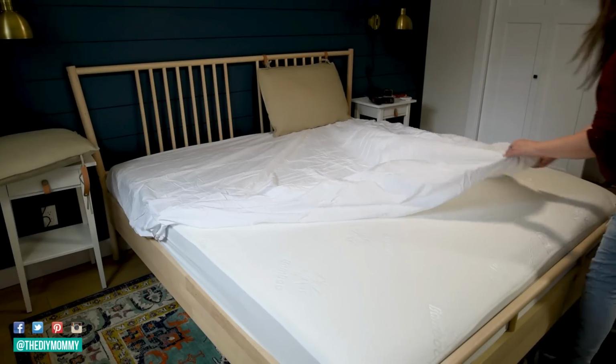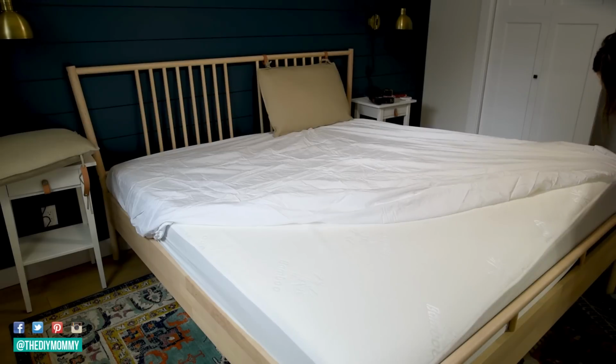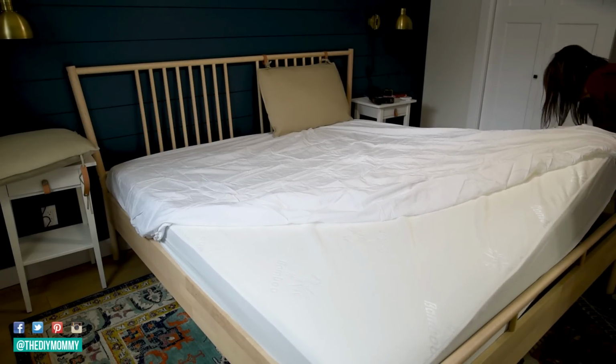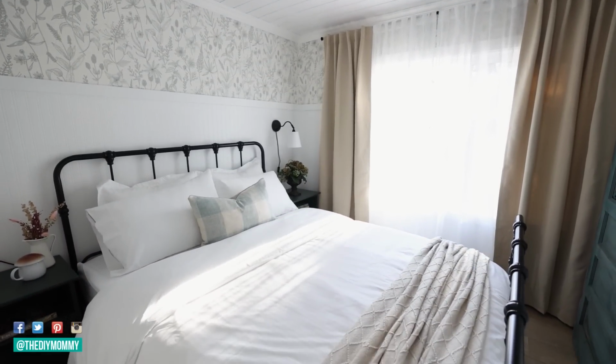A comfortable mattress is also something that our guests love. You can find inexpensive mattresses at IKEA. I tend to like the foam and spring hybrid. I also found a really nice bed-in-a-box type mattress on Amazon. We put that in our tiny lake house rental, and that one's pretty comfy as well and relatively affordable.